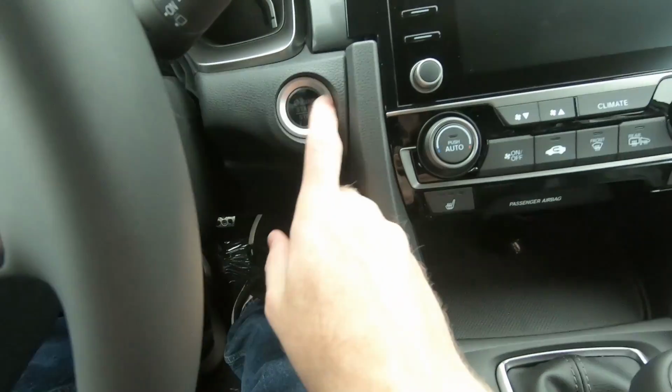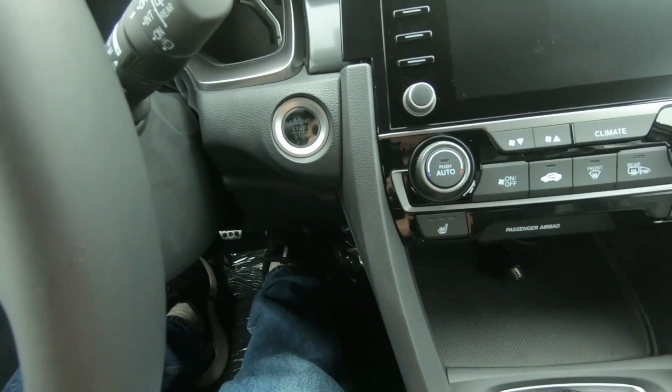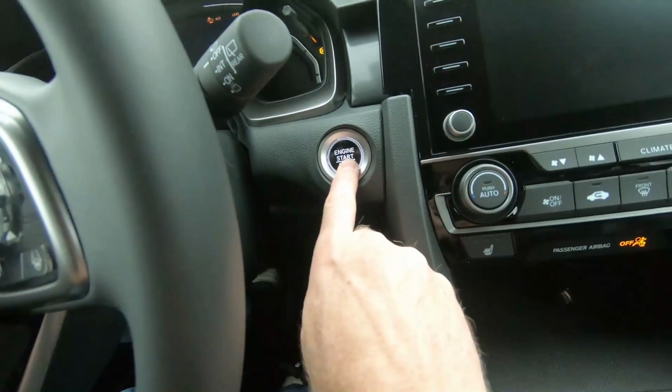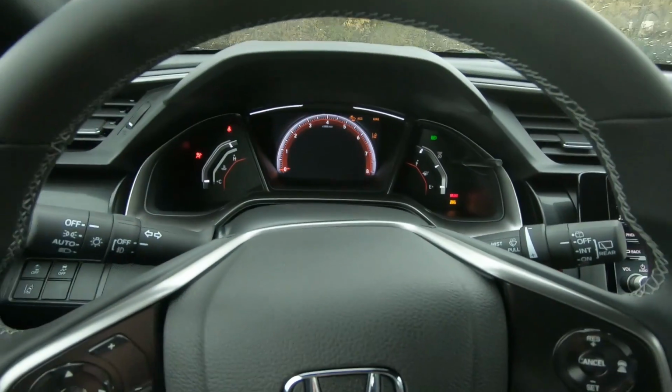With push button start, as we have right here, normally, of course, you would push in the brake pedal, and notice nothing happens when I do. Take my foot off the brake and shove in the clutch. With the manual transmission, you're going to use the clutch instead of the brake to allow you to start the engine up in this model.